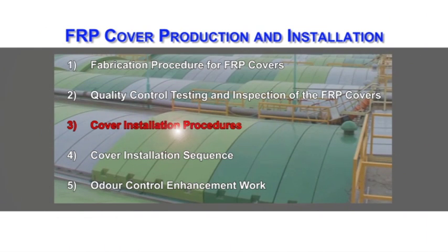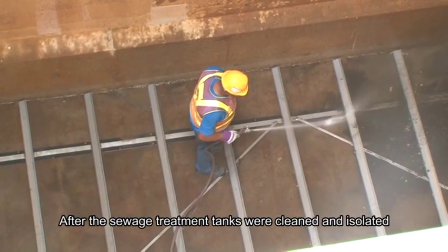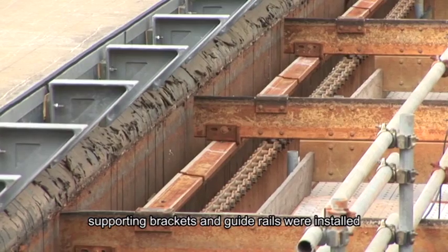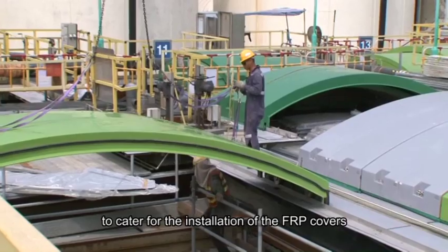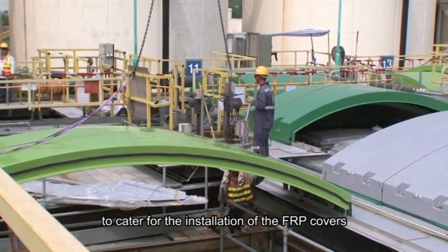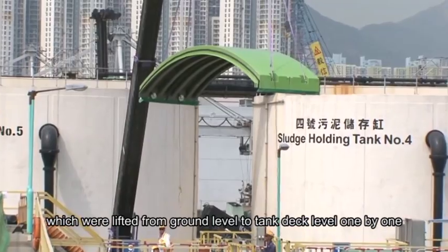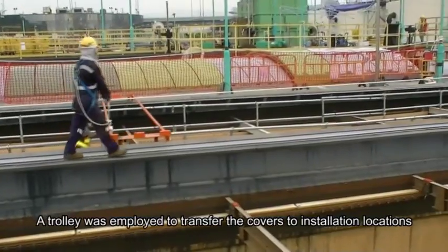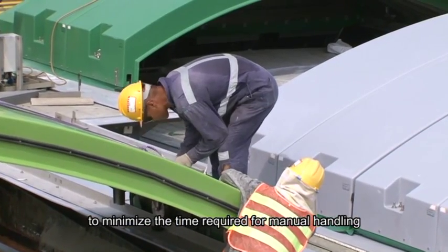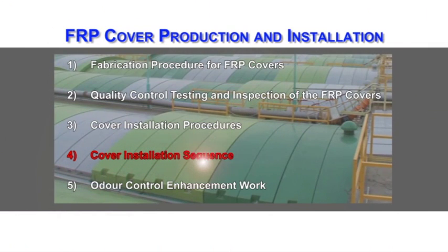Cover installation procedures. After the sewage treatment tanks were cleaned and isolated, supporting brackets and guide rails were installed on the sewage treatment tanks to cater for the installation of the FRP covers, which were lifted from ground level to tank deck level one by one. A trolley was employed to transfer the covers to the installation locations to minimize the time required for manual handling.